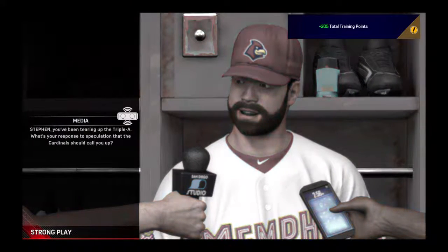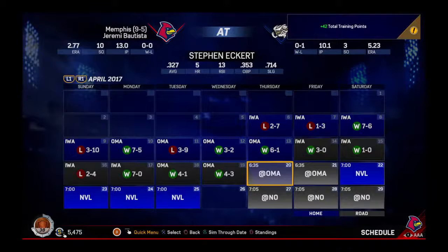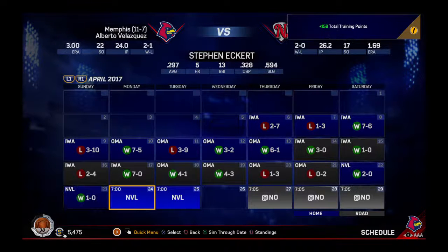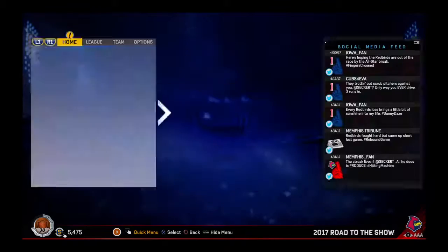This AAA player has been generating a lot of buzz with his stellar play of late. Excellence commands attention. If he keeps it up, visits from reporters will become commonplace, and an invitation to the big stage inevitable.